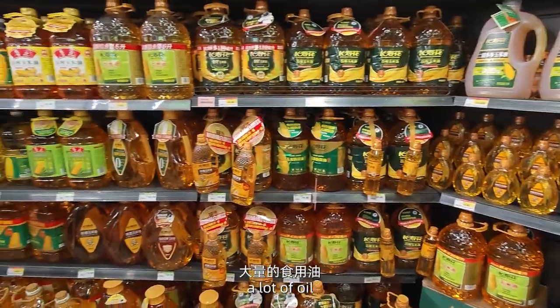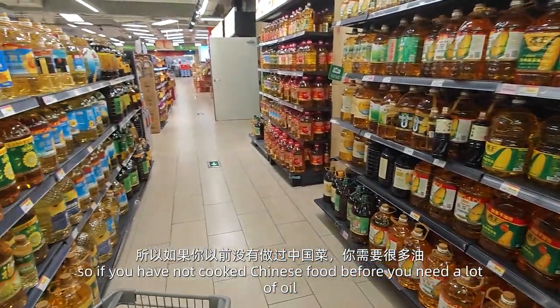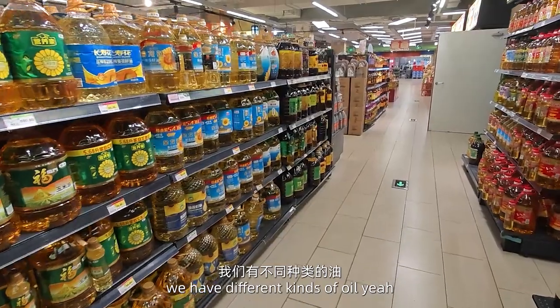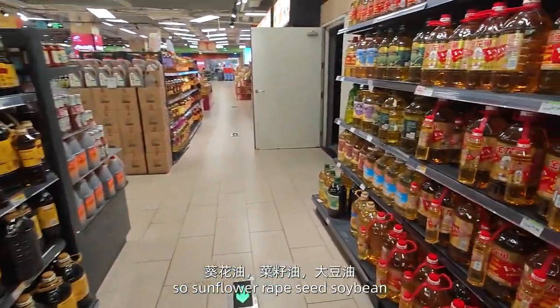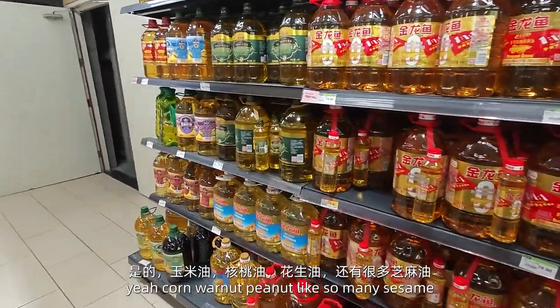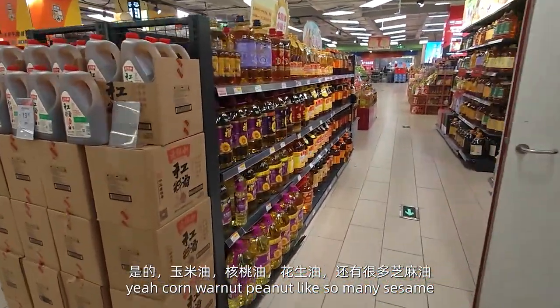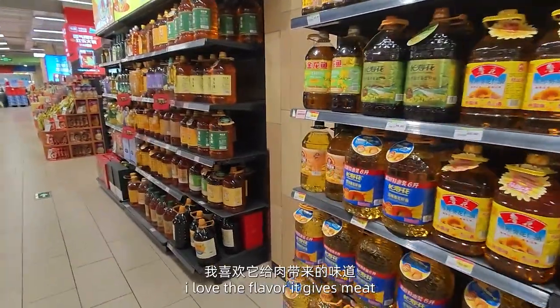A lot of oil. So if you have not cooked Chinese food before, you need a lot of oil. We have different kinds of oils. So sunflower, rapeseed, soybean, corn, walnut, peanut. So many. Sesame. Sesame oil for me is great. I love the flavor it gives meat.